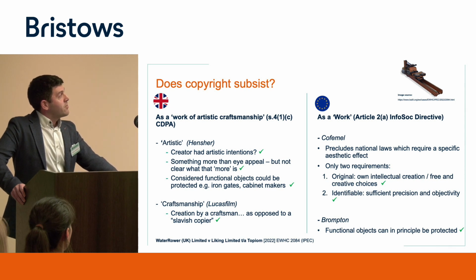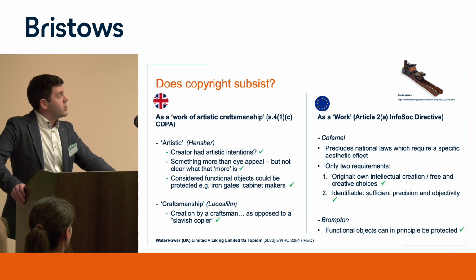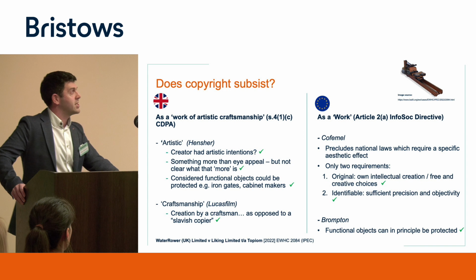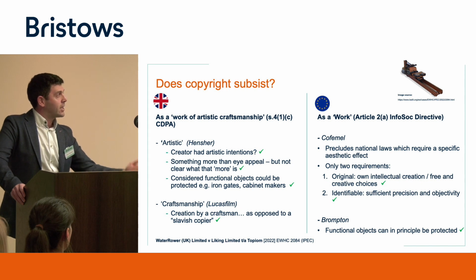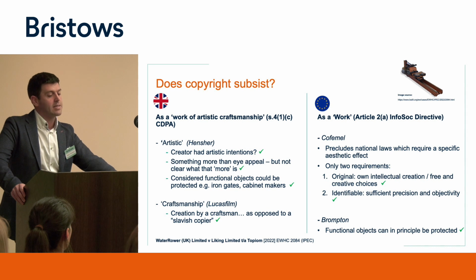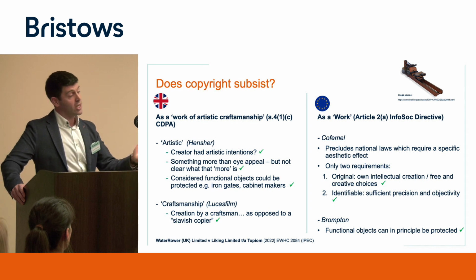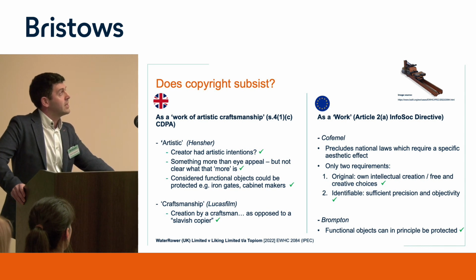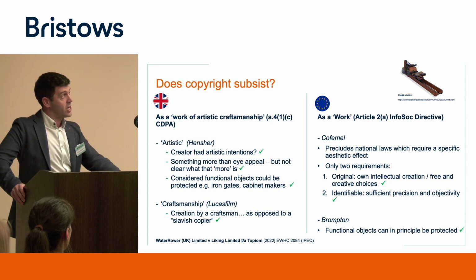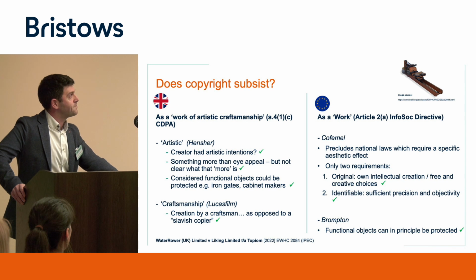And then finally, one of the law lords in Hampshire set out a list of items that might qualify as works of artistic craftsmanship. That list included some things which were functional, so iron gates and some cabinets, and said that they could potentially qualify as works of artistic craftsmanship. So there was nothing in Hampshire that disqualified the rowing machine from qualifying for copyright or being an artistic work.